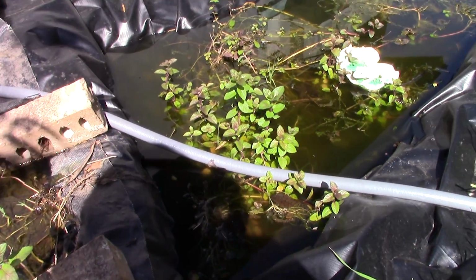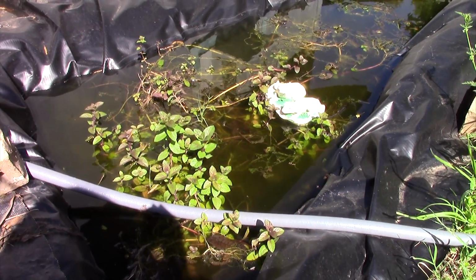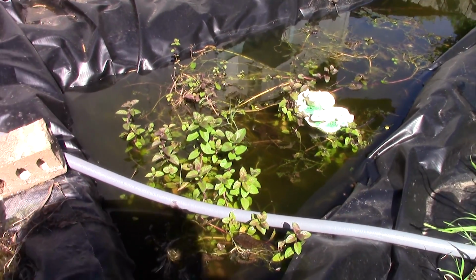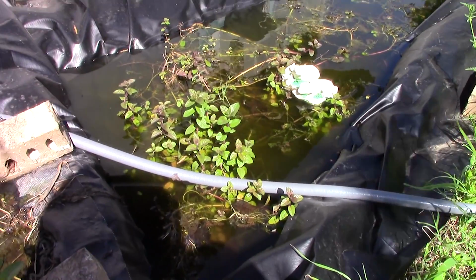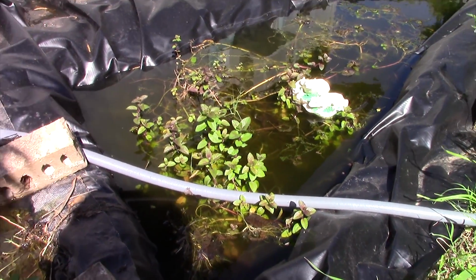Some of them overflowed into the new part of the pond before, and those are a lot bigger. Those tadpoles are already half frog. Most of the mosquito fish are still in here. I've scooped some out into the new area because they do eat the larvae, and I'm trying to keep the mosquitoes down.